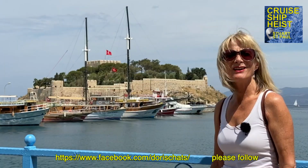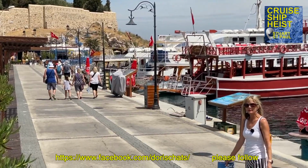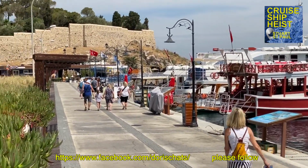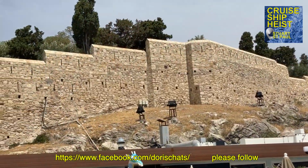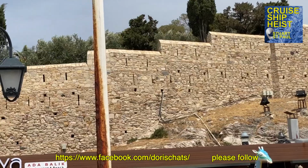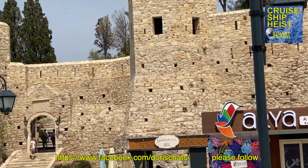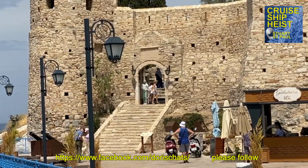Selim was right, the castle's really close. The causeway is quite new and has become a pier for pleasure boats. Here you get your boat trips. Entrance is free.